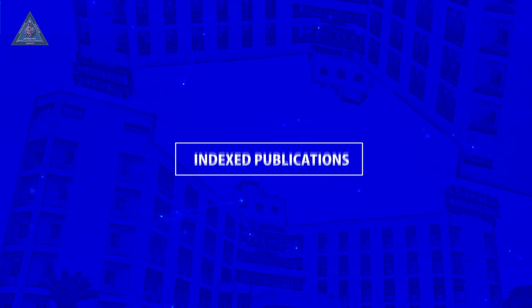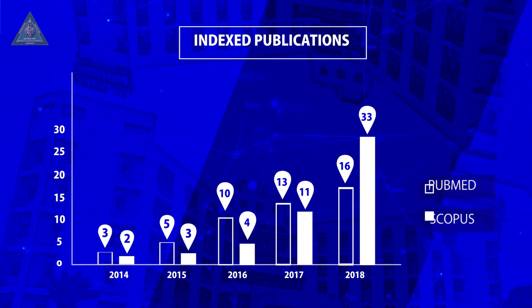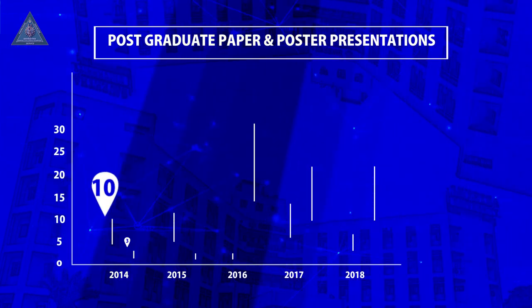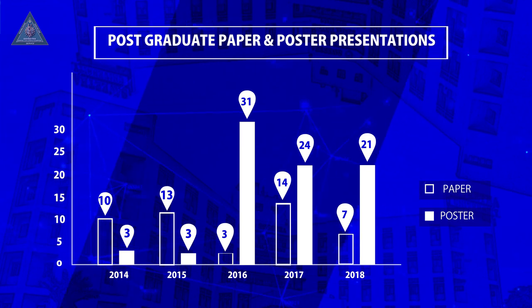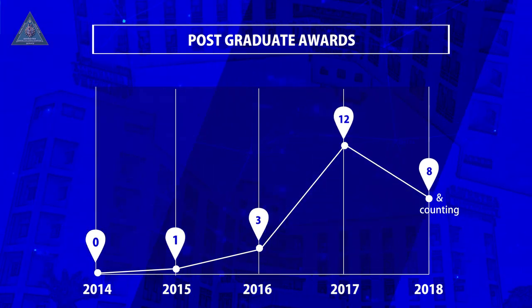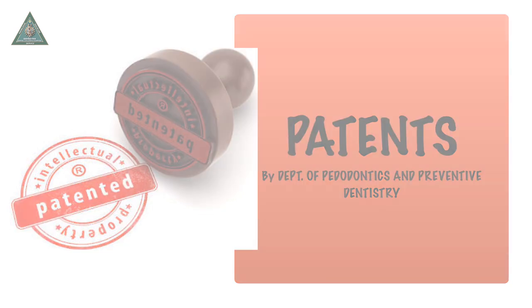These have also been translated into publications in various PubMed and Scopus indexed journals with high impact factors. In addition, our postgraduates have represented our department in various national and international conferences and have brought laurels to the department. Conducting research has also helped us locate the lacunae in the instruments and equipment available in pediatric dentistry. Hence, it has made us design and devise instruments and equipment which have been patented and published.